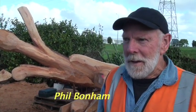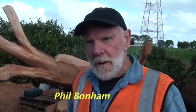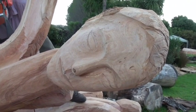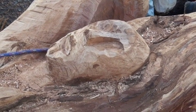Phil, this is a pretty massive project. What's it likely to end up as? It's going to end up as an upright, standing up that way, tree with figures coming out of it where the main branches were. Tentative title of the Flower People, and I'm just going with the flow. I didn't have a plan with this one, just going with what I see in the tree. Well, of course you don't. I mean, the logs are balloted, so you can't really predetermine anything, can you? Well, you can. I did have various plans for other logs, but in the end I chose this one, which didn't suit my plan, so yeah, a different approach.